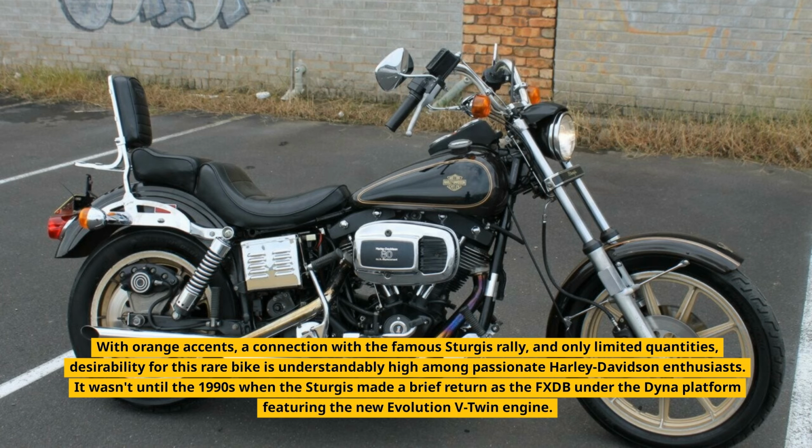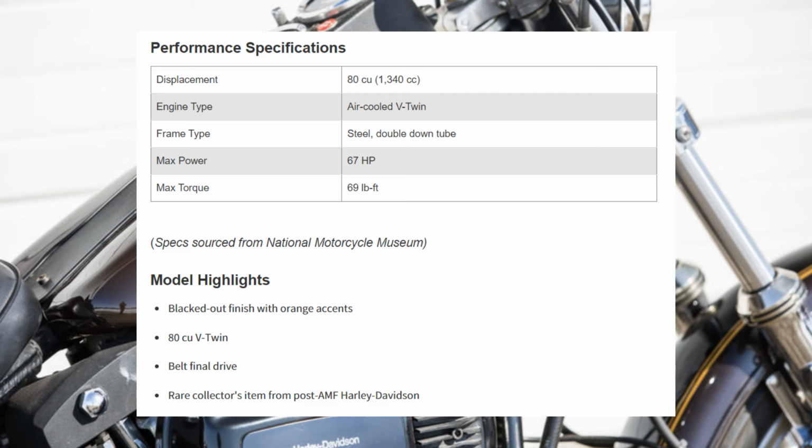It wasn't until the 1990s when the Sturgis made a brief return as the FXDB under the Dyna platform featuring the new Evolution V-twin engine. Here are the performance specifications and model highlights of the 1982 Harley-Davidson FXB Sturgis.